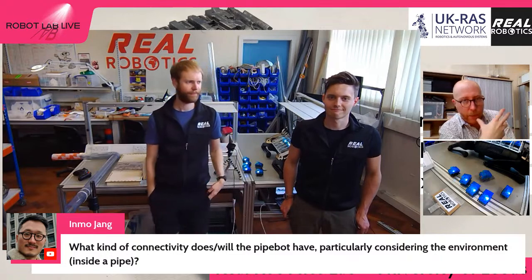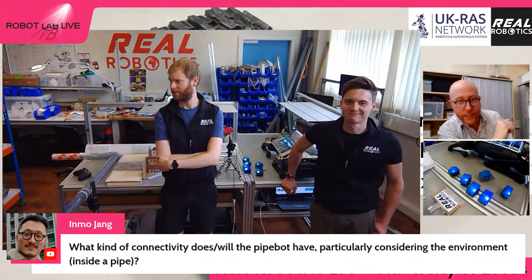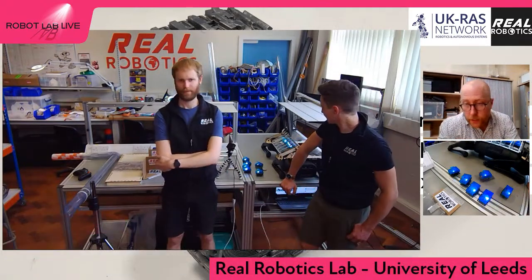So ultimately the plan is that the individual robots will be able to form ad hoc networks and pass information between each other and onwards to base camp.